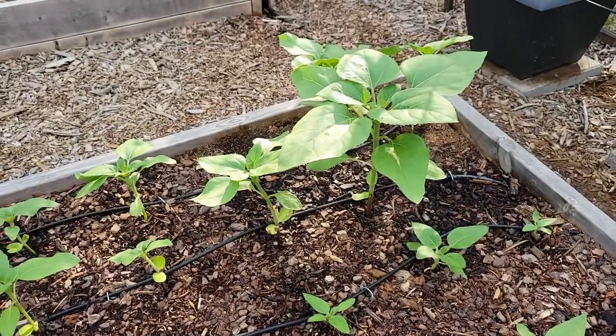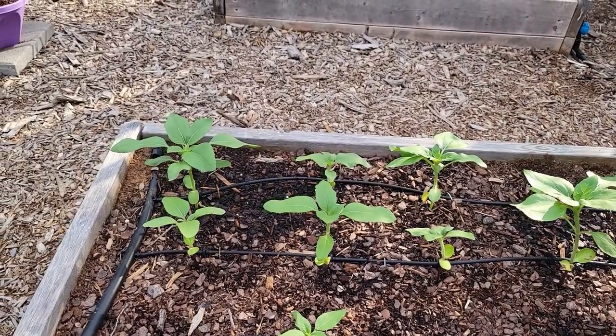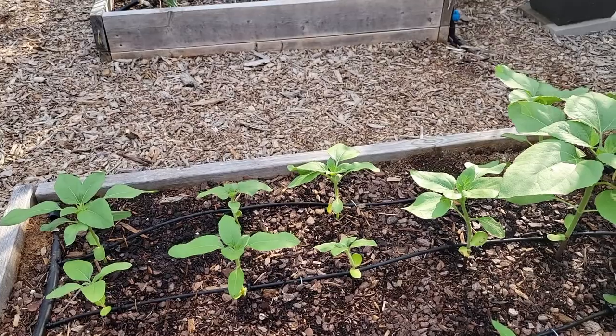And if you look at that little guy, that's not doing good either. But I am happy to see these ones on the end doing really, really good. These are the Russian mammoth and the skyscrapers on the end. Definitely going to be exciting to see these sunflowers take off. I still want to plant a bunch more sunflowers, but I just haven't gotten around to it. I'll show y'all where I plan on putting the other sunflower seeds in just a little bit.